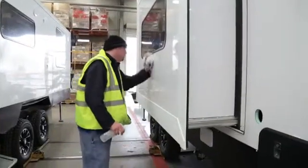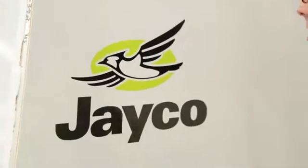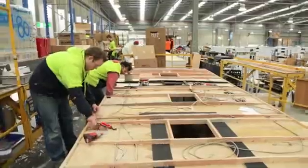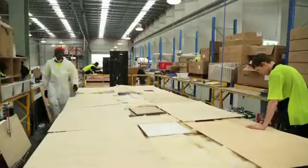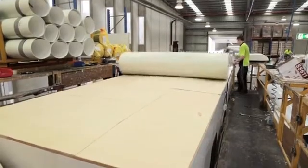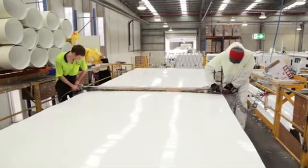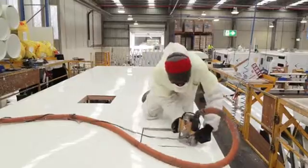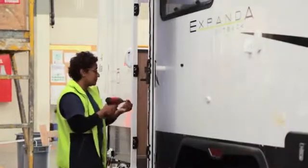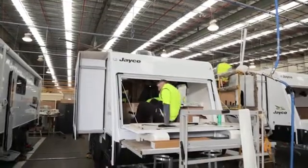By now, the van has started to become recognisable as a Jayco Expander, especially once the Jayco decals go on. The roof is next, with insulation and fiberglass skin added. Holes for the roof hatches and air conditioner are then cut out by a router. Next comes the entry door and the awning, before the Expander's front and rear fold-out beds and tents are installed.